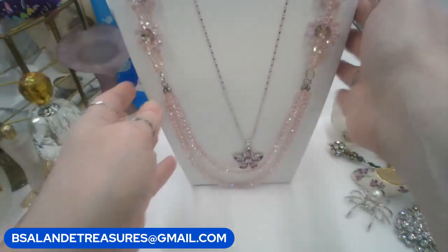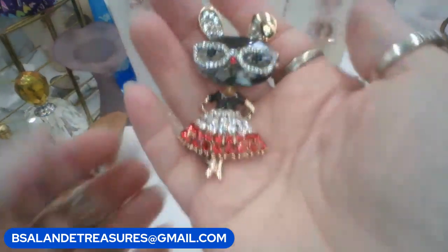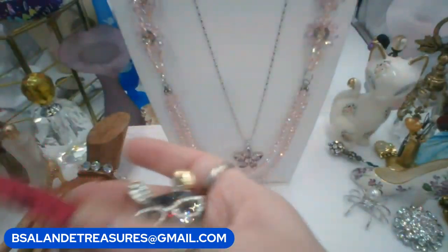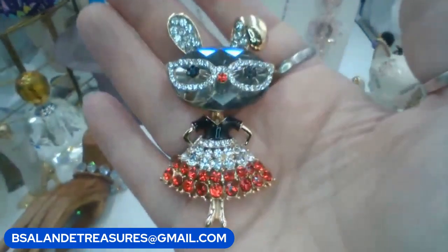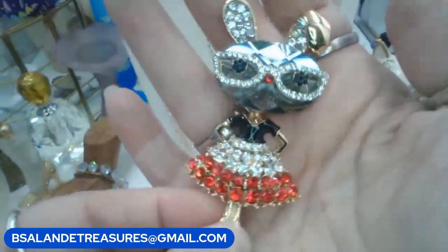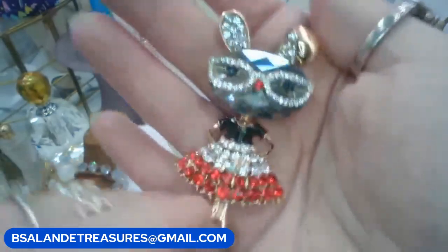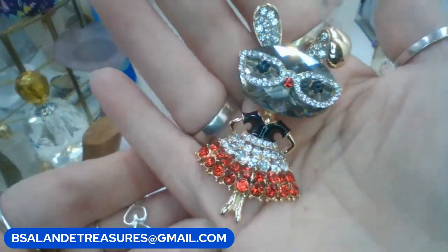And then let's do a couple brooches next. I have this super cute rabbit, little rabbit brooch. She's not really little. So she's glass and rhinestones. She's about 2.5 inches. Keyword's going to be rabbit. And she is a $10 buy it now. Gold tone back. She is super cute with her little glasses. Very blingy.